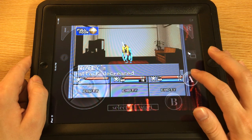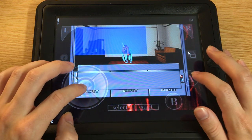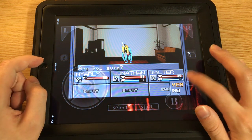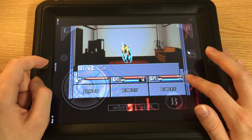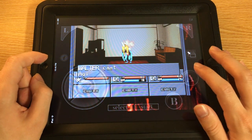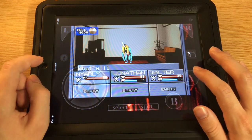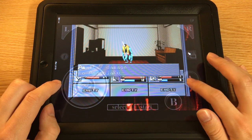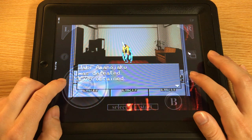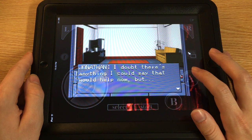Tarunda. Oh, this thing can use debuffs. I actually already knew that. Use some Zahn. I know this thing can also mute the party. Ooh, that did a lot. Not bad. Dang it. Hey, he's defeated. Not bad. Jockey Amano Jaku was defeated. Let's see. Gnarly obtained ID card.